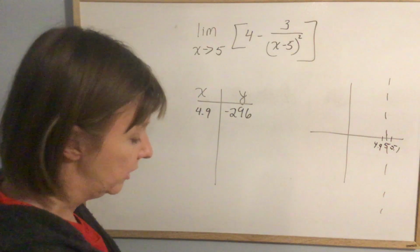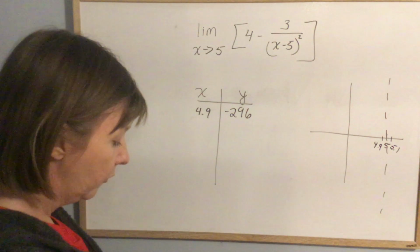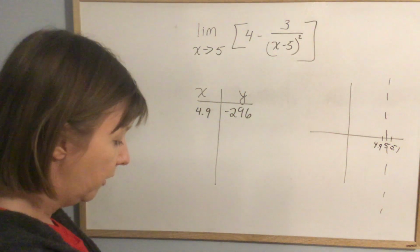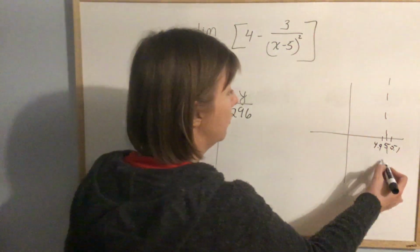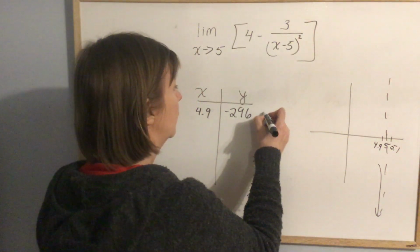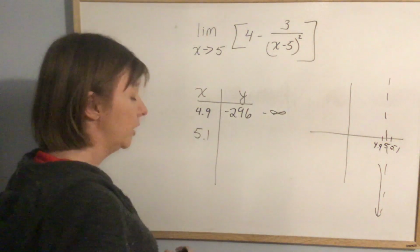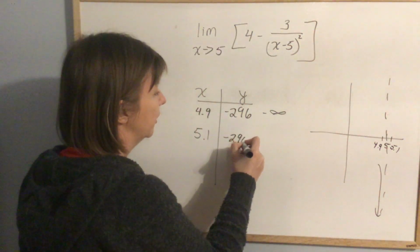And that seems, I'm cheating, so that seems like 4.9 minus 5 squared, 3 divided by that, and yep, 4 minus that, yeah, because it was 300, so 4 minus, it's negative 296. So at 4.9, it's negative 200, it's headed down there, so it's negative infinity. So the limit on the left-hand side is negative infinity, but what about the right-hand side? So I'll do 5.1. If I do 5.1, I also get negative 296.